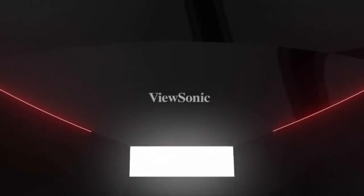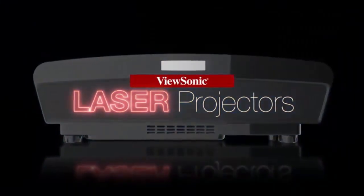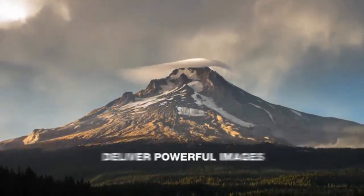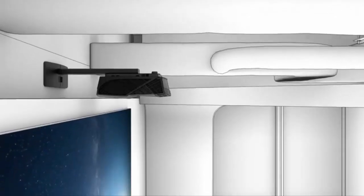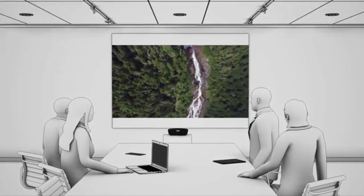Featuring incredible visual detail and amazing color in a larger-than-life image, ViewSonic's high-brightness, ultra-short-throw laser projectors deliver a bright and immersive experience in any office, conference room, or boardroom. Designed with a laser phosphor light source, these state-of-the-art projectors can deliver the powerful images you need to wow your audience. A 0.25 ultra-short throw ratio allows you to place these projectors just inches away from a wall or screen to give you a huge image for less cost than a comparably sized display.